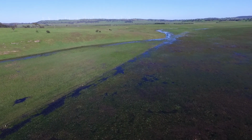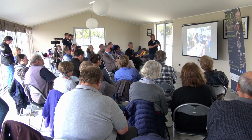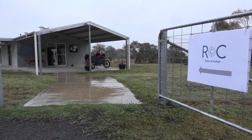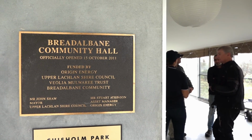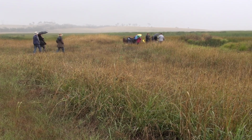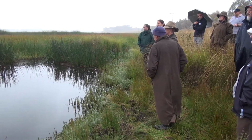Rivers of Carbon is run by the River Restoration Centre, which is not-for-profit, in partnership with Greening Australia, another not-for-profit. That gives us a lot of flexibility because we don't go into regions unless we're invited. Today we're here in Breadalbane. We've been asked by the local community to come and work with them to look at what is great about this region and how we can add more to it in terms of boosting biodiversity, which is birds, trees, bugs, making this area really hum with biodiversity, as well as sequestering carbon. Carbon is really about getting trees and shrubs back in the ground and holding that carbon in.